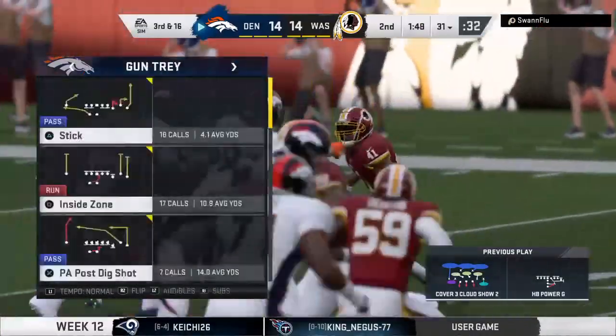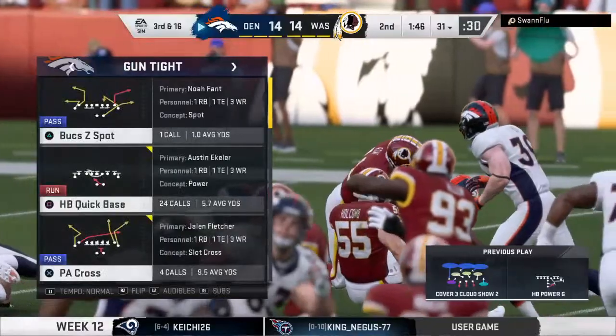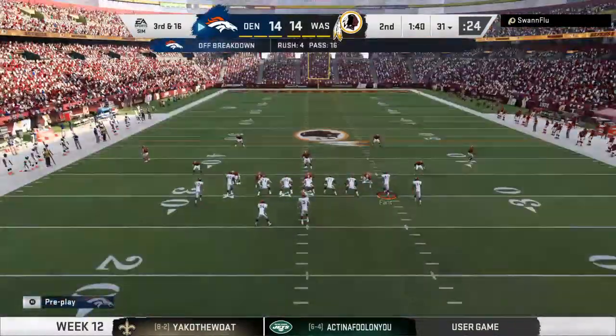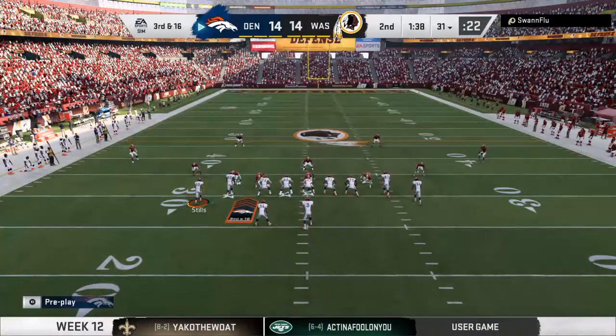Well, they didn't get a whole lot out of that one, but I think you got to continue to try and run and try and keep the defense honest. You mean or else he'll just sit back, dare you to throw it on every down? Yeah, you get your quarterback hit a lot that way, too.